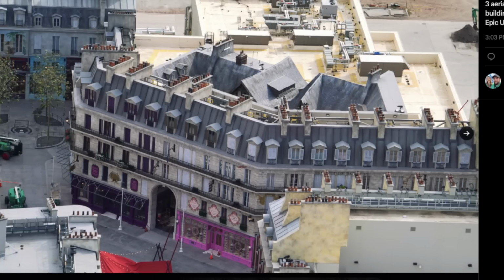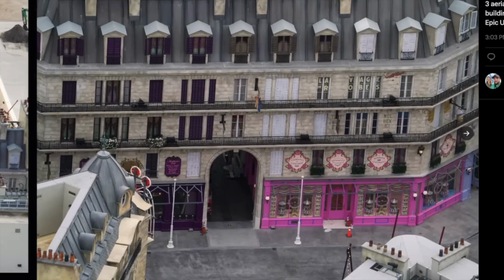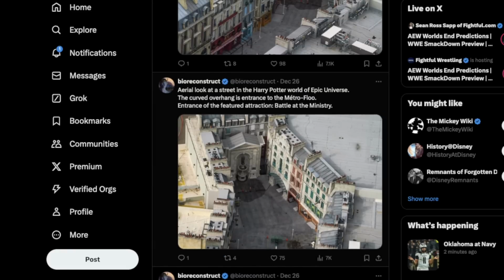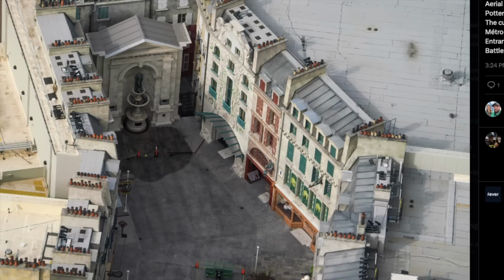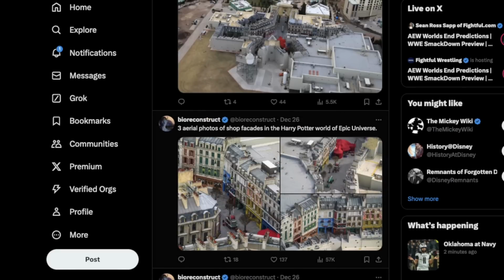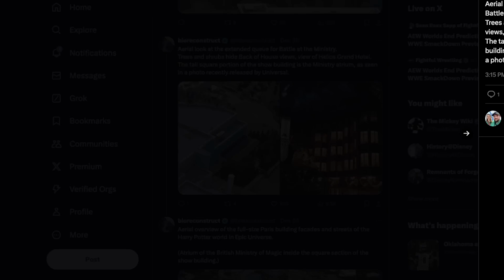More fully painted areas being done here. In these photos, you can see this. I mean, this just looks beautiful and amazing. And it's all being done here. And also here is one. This is going to be the entrance to the Ministry Floo, and this is going to be the entrance for the Battle at the Ministry, which is the big attraction for this land here in Epic Universe. Right here. You can see that's about done there. So it looks good, man. As we go on, here's one thing I wanted to show you.